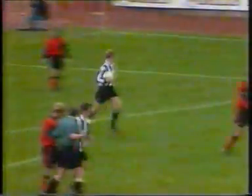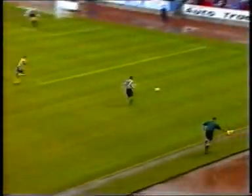Andy Smith with the goal. A good move this. The ball played wide left for Shields. His pass into the middle, and Andy Smith wasting no time with celebrations. George Shaw crossing for Andy Smith, and Alan Main is beaten.